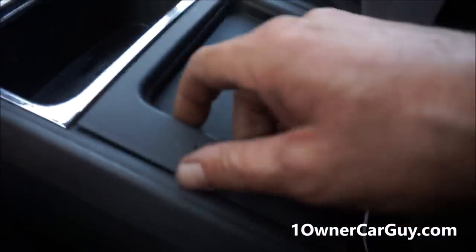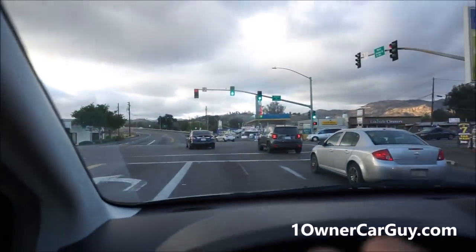There's also an extra thing there. There's a little cubbies and charge points and all that kind of stuff all over the place. I don't know if you can see that down there. Carpets are in great shape.